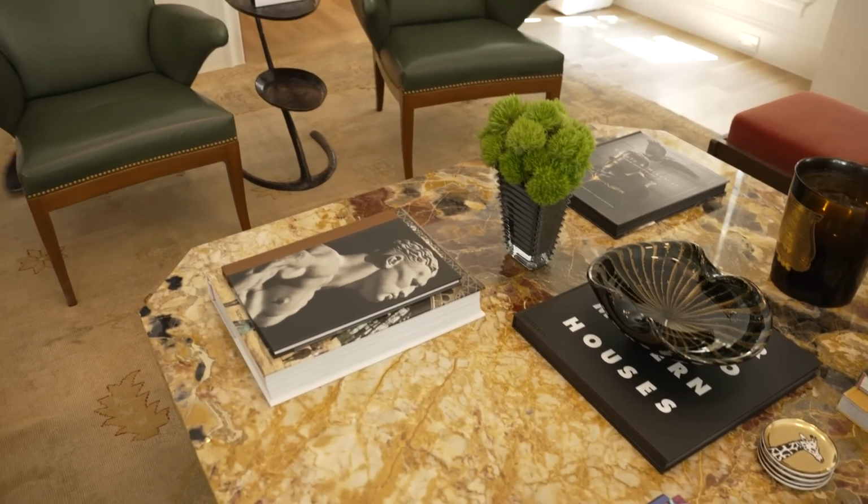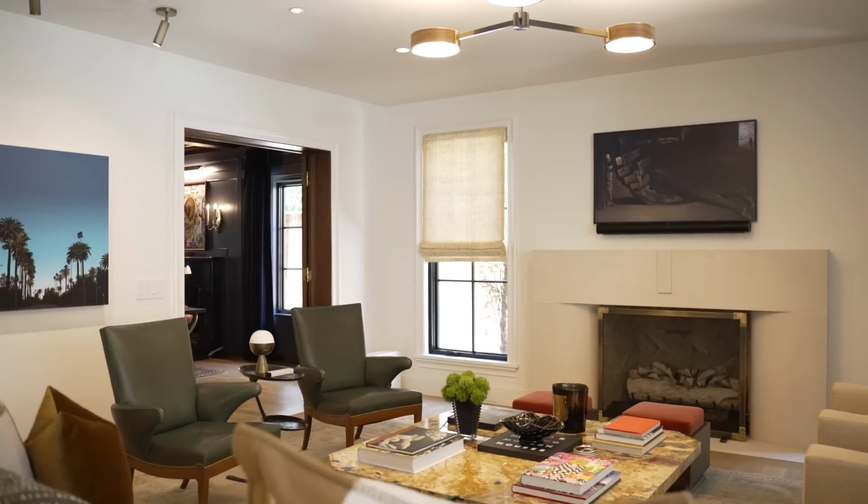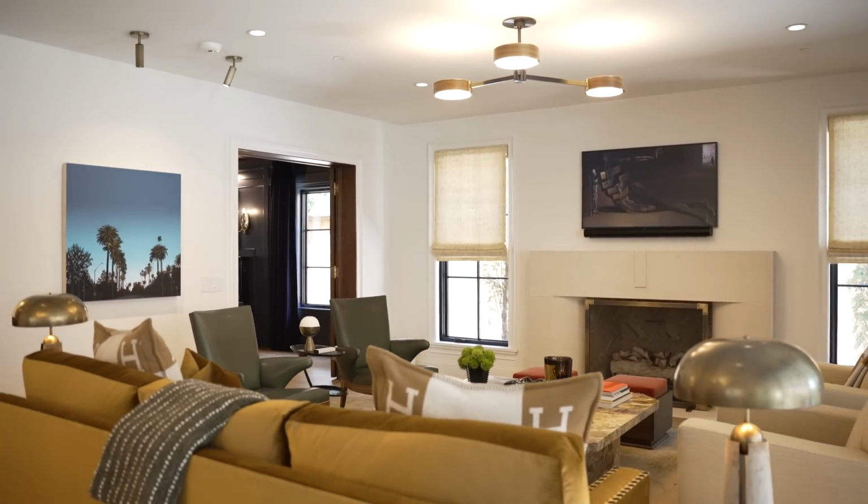And the table, it's a marble called Breccia Vendôme. Yep. Hundreds of years ago, the only people that could buy that marble were the French royal family. And so you'll see a lot of it at the Palace of Versailles and places like that. Today, anybody who walks into a store can get it, but it was cool that it had that history.